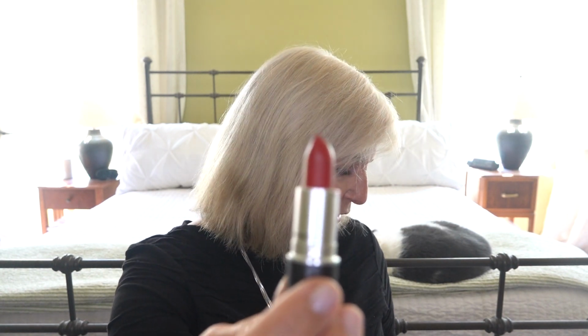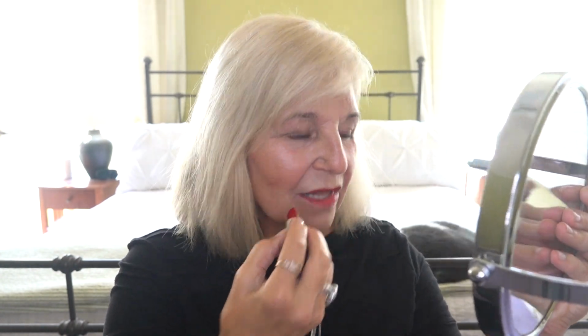Now, the cool thing about this is it's only $21, and it's available on Amazon, and it's 4+ stars. Now, it's a little bit more diluted on my lips because I have kind of a moisturizer thing that I had put on there. So it's probably not quite as bright as what it is by itself. But as you can see, it's definitely a beautiful red lipstick. And I have to be in the right mood for a red lipstick.